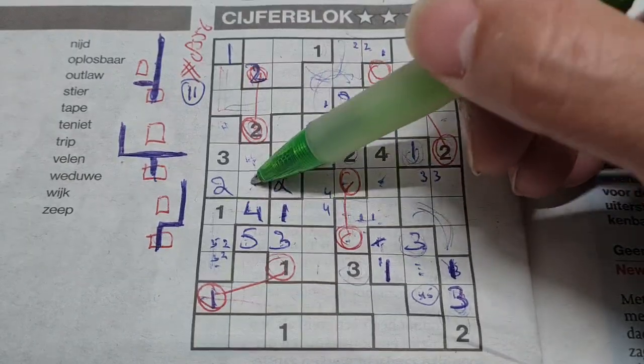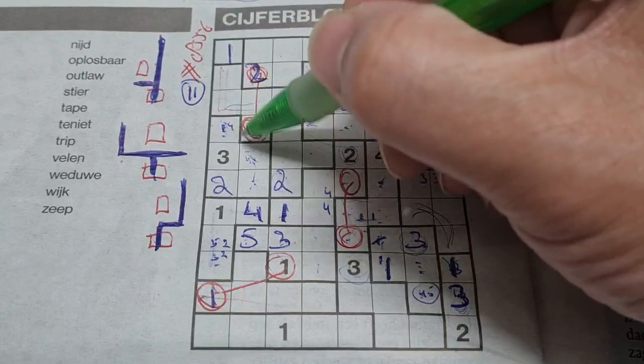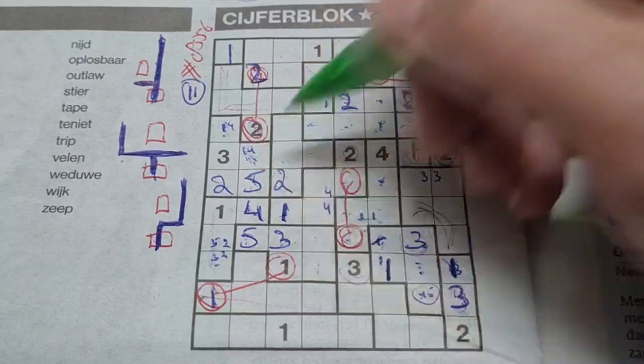This box can be one, this box can be four. So the one and four goes in those two boxes as a pair. One and four, one and four. So one digit left in this area for number five.